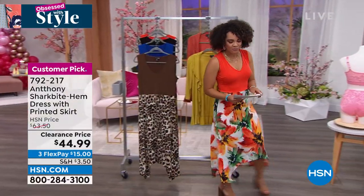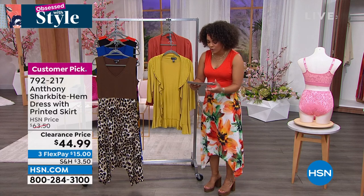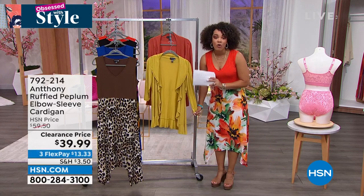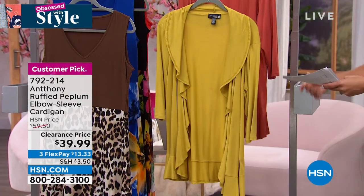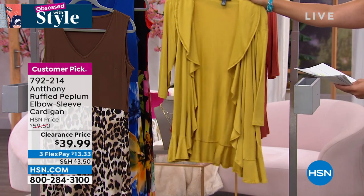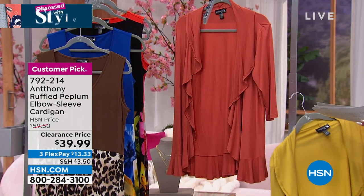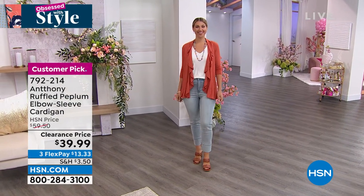Really quickly, we do want to mention, too, if you want to add a sleeve to it, we do have this Peplum Elbow Sleeve Cardigan. It's a perfect 5-rated cardigan, now at a clearance price of under $40. So you ready for your colors? I have lemongrass and spice. That's it. They're extra small to 3X is your sizing. There may be a couple in the black, I think, that already totally sold out. But this, too, Anthony, is a customer pick.